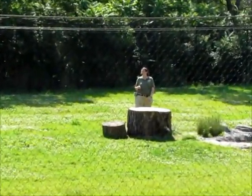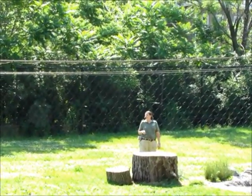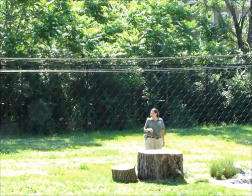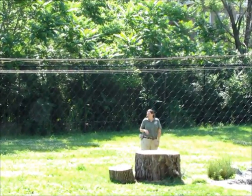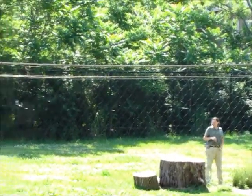Headed from this end of our yard is Jumbo, our African serval. African servals are found in the tall grasslands of Africa. They love grasses. I wish you could see this here because Jumbo is busy playing in those grasses found on that end of the yard. Come on here, Jumbo. You can do that over here so people can watch you.